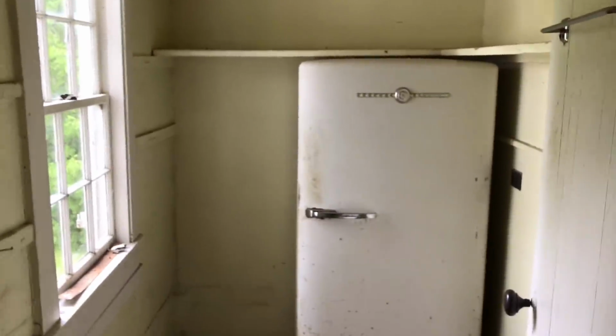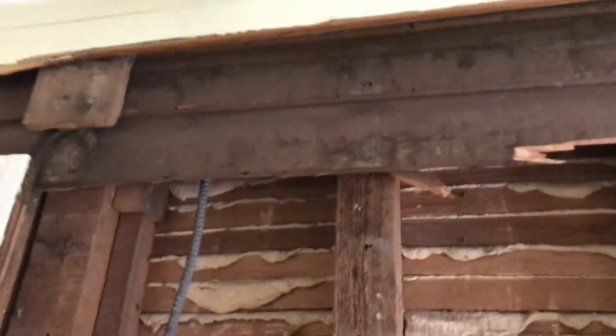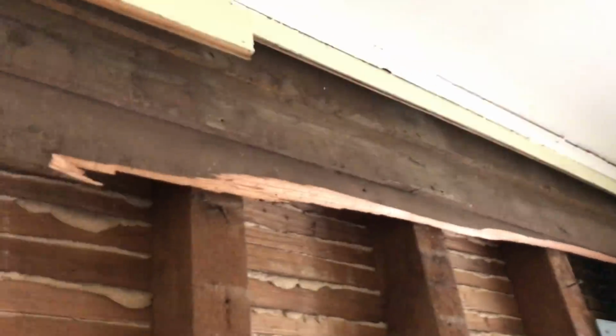They're pretty sweet. And you have the old pantry area, fridge. This would have been all an addition here. And actually you can see the original boards for the outside of the house. So this door goes out to the screened-in porch, and then we'll come back.